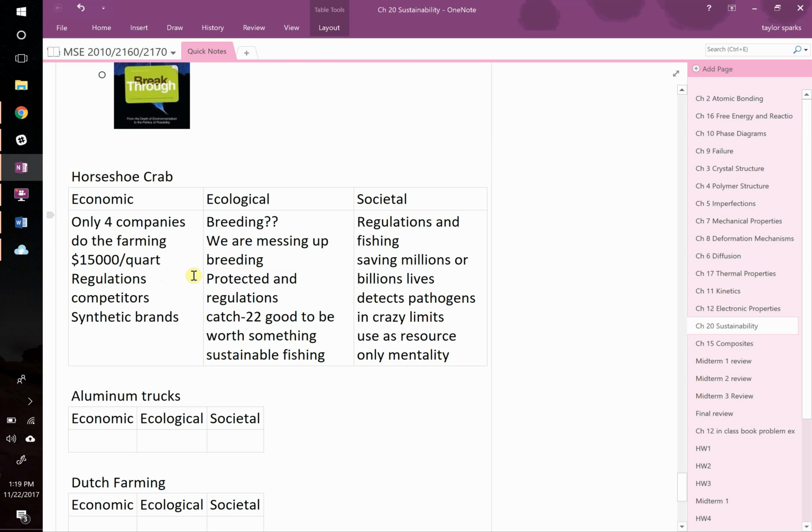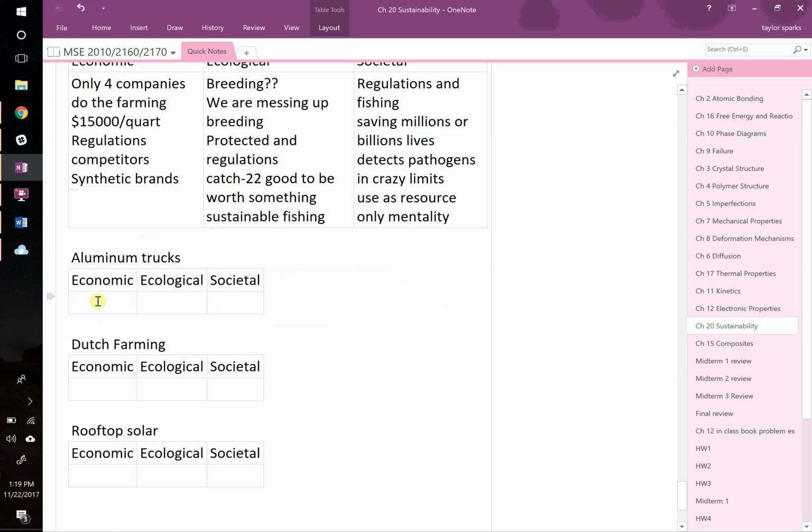Before we do that, let's switch to aluminum trucks. The same exercise as before. I'll start going around this way. I want you to think of what are the economic, ecological, and societal impacts of replacing steel in our trucks with aluminum. Okay.